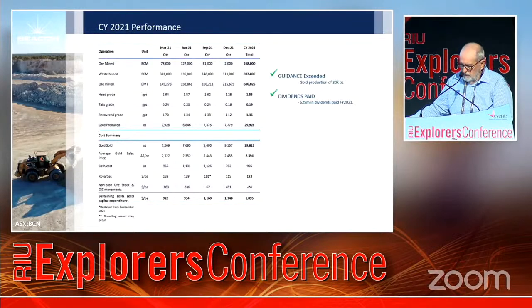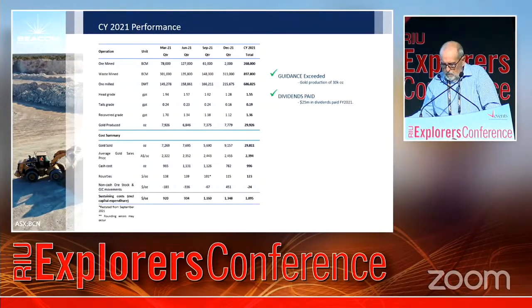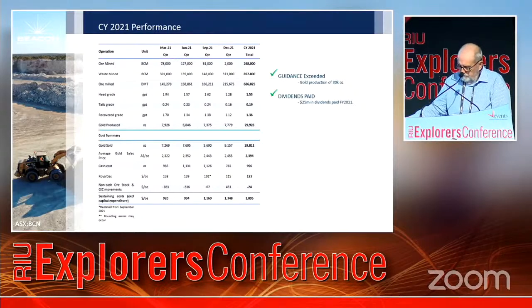Calendar year 2021 performance. If you focus on the ore milled column, you'll see a steady increase in the ore milled from 145,000 tonnes a quarter up to the latest quarter, which is 215,000 tonnes, or in excess of 800,000 tonnes per annum, which is 60% above the pre-feasibility study. People thought that we couldn't process this high clay content ore, and Jeff Grenell felt that he could, and he designed the plant accordingly. To have the plant operating at 60% above design is quite an achievement.